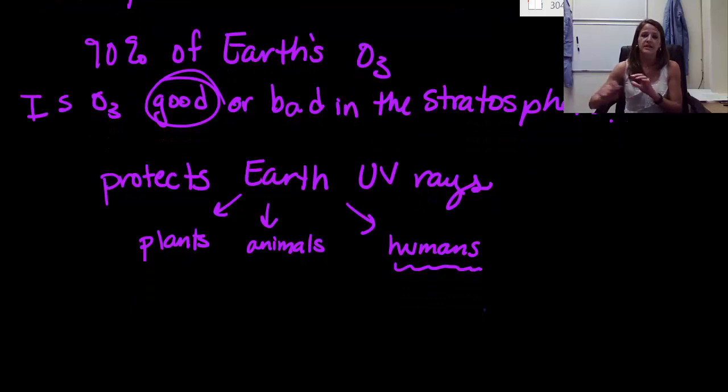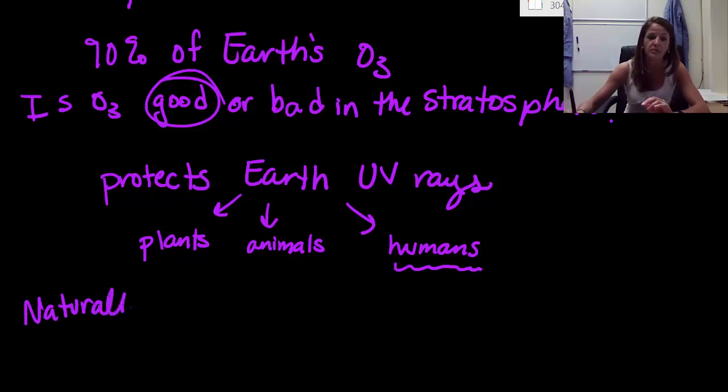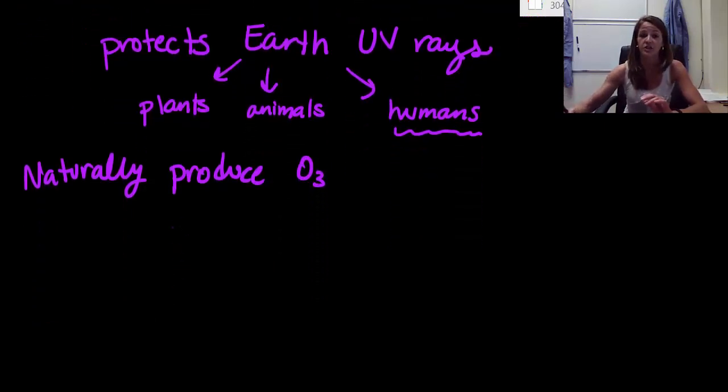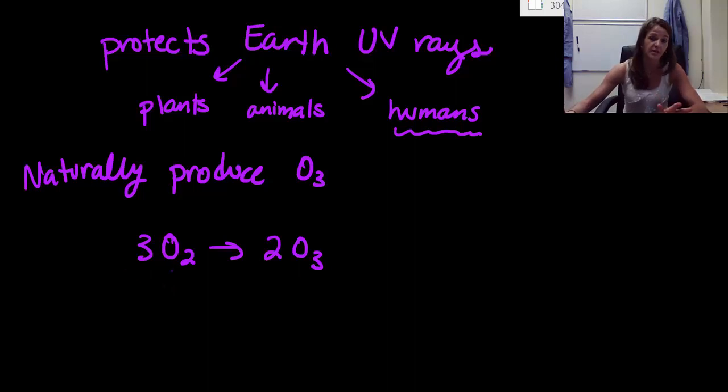But let's go back to the ozone production, because what we want to see is if it's possible to naturally produce ozone. And it turns out we can. And so what's really neat about this is that we can actually go from oxygen, which is typically considered a fairly stable molecule. So if we take 3 oxygens, we can actually convert that to 2 different ozone molecules. So we go from 3 oxygen molecules, the diatomic oxygen, to 2 ozone molecules.